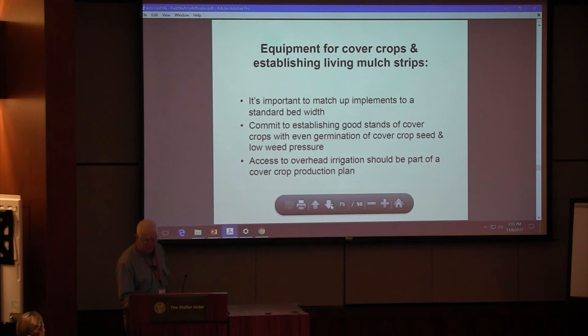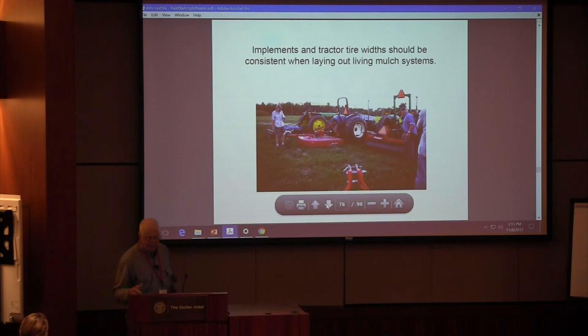Equipment for cover crops. It's good that you want to match up the widths of your implements to your bed widths, so you can work with these strips. It's also important that if you're going to set aside cropland to cover crops, they're not run by automatic pilot. You need to manage them. Irrigation is very important to be able to mitigate drought stress on cover crops, and so you want to think about that. So that there's a commitment to getting these cover crops in, not as an afterthought. So all my equipment will match up for my purposes of using cover crops, and the bed width of my tractors.